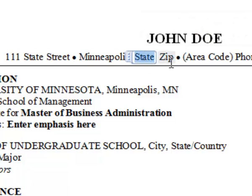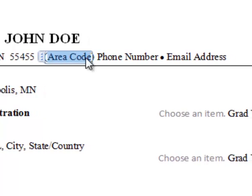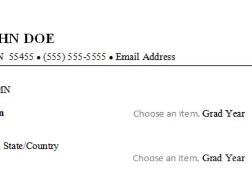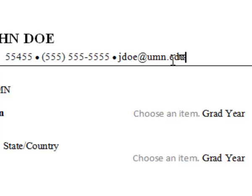You will also include your phone number, including the area code. You may choose to use either a cell phone number or a home phone number. However, be sure that your use of this contact information is consistent throughout your process of applying for jobs and internships. Also, if you select to use your cell phone number as your primary means of contact, be sure that your outgoing voicemail message is professional and appropriate for use with employers.